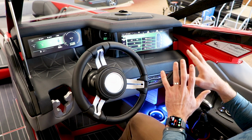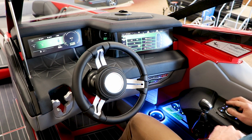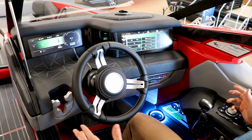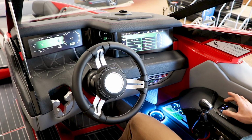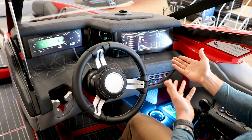All in all, very easy to learn how to operate. Really cool feature here with the knob, kind of taking a play off of some of our luxury car brands. Mercedes, BMW, Audi have something similar to this as well. And then last but not least, you've got your rider profiles. This is how easy it is.